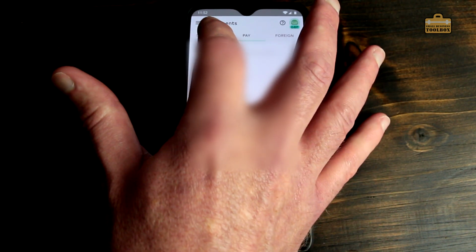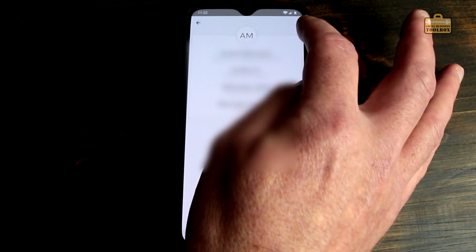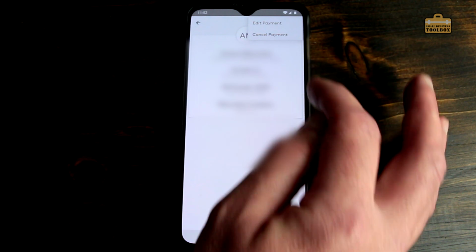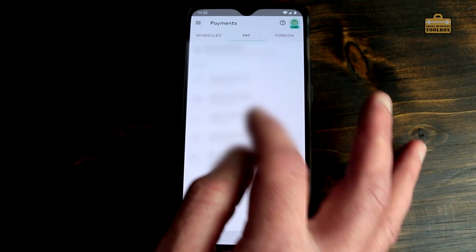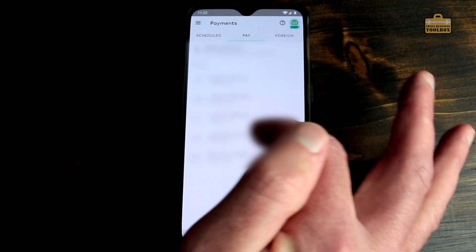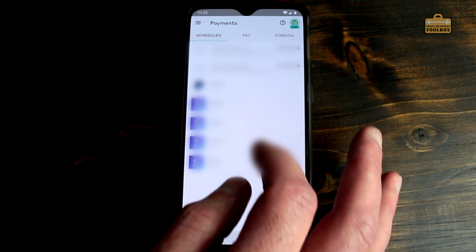You can also see your scheduled payments in here, which are basically standing orders. So there's one there. And if you want to get rid of a standing order that you've set up or a scheduled payment, you can cancel it from there or edit it from there as well. You just set up the scheduled payment when you're going through the pay option in here. So you would set it up as a scheduled payment. I'm not going to go through that. It's very straightforward what you have to do. But if you're wondering where your standing orders and direct debits are, they are in that scheduled option.